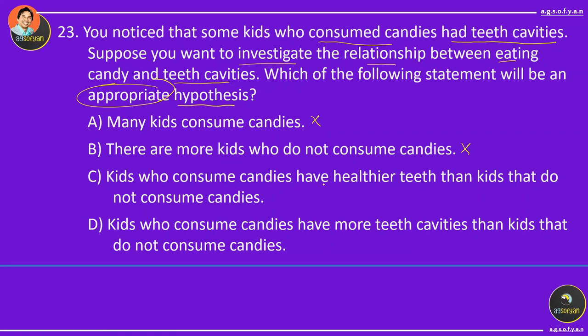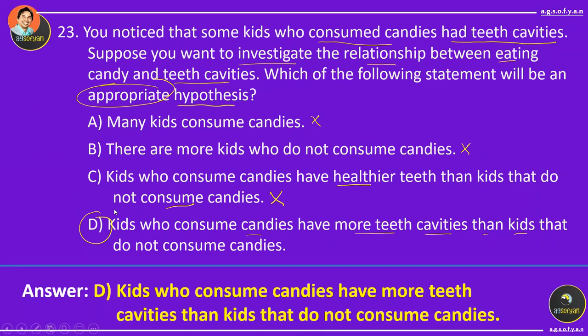Kids who consume candies have healthier teeth than kids that do not consume candy. This is actually opposite of what you observe. So this is not a good hypothesis. So the last one should be the answer. Kids who consume candies have more teeth cavities than kids that do not consume candies. Then you can perform the experiment. For example, you have several kids. Yes, some of them eat candy, the other do not eat candy. And then you observe several days or several months, and then analyze the data.